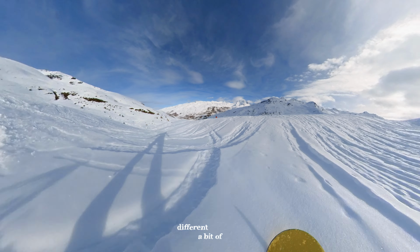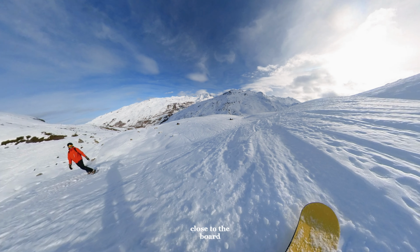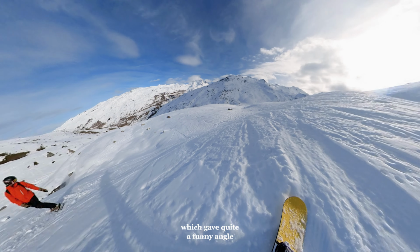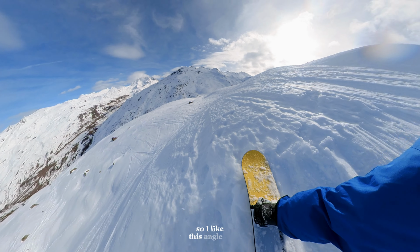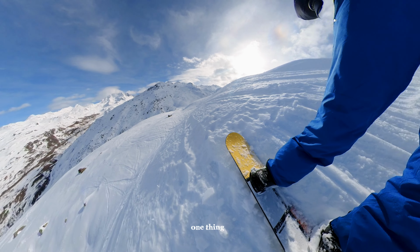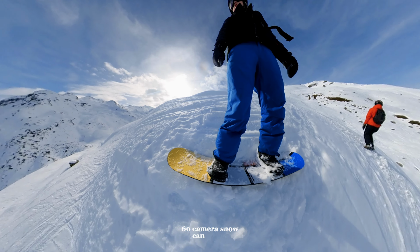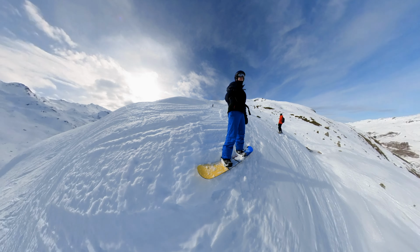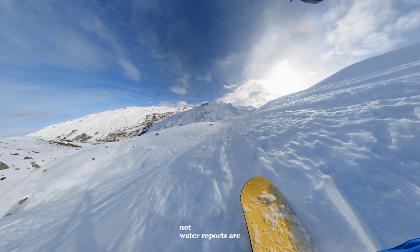But here you can see a lot of people follow this area. And I took a bit of a different approach with the camera angle here. I put the camera quite close to the board, which gave quite a funny angle. It's like you're almost on the snow, so I like this angle of the camera. One thing I don't really like is that sometimes, because of the 360 camera, snow can get on your lens, so you have to make sure the watery parts are not blocking your view.